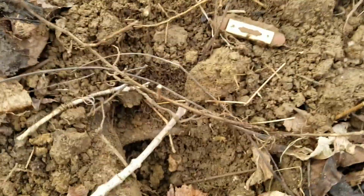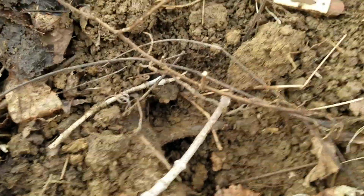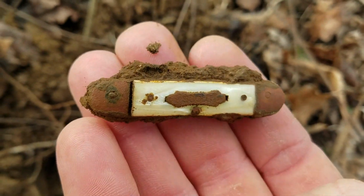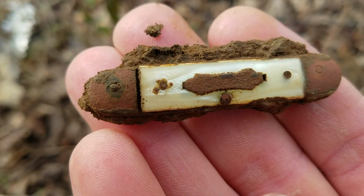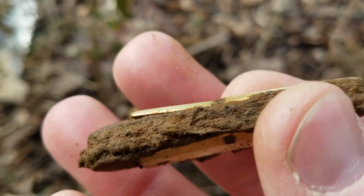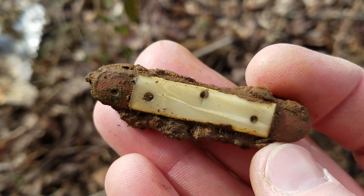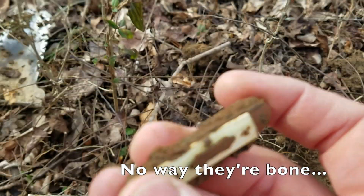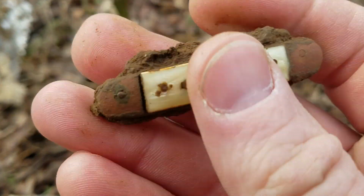Here's a neat find. It was underneath this root here, and it took me a little while to dig it up, but it's a very small pocket knife. I don't know if it says anything on it, but it looks like ivory, or maybe bone or bakelite grips. It's pretty neat. It's a neat find to start the day.